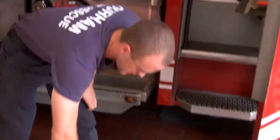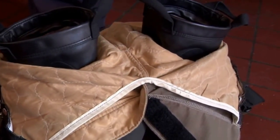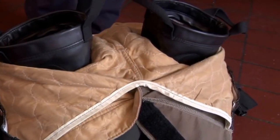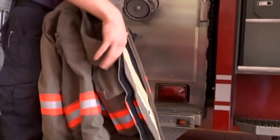Okay, so these are the boots and our pants. Every firefighter in America keeps their boots like this. It's much faster. You just step into them, pull up the suspenders, and you're into them. I'll be able to show you the materials a little better on the coat. The coat and the pants are made out of the same material.